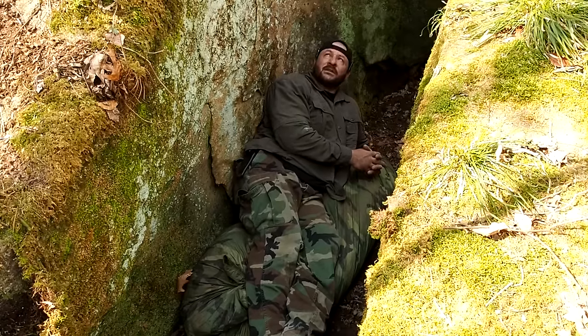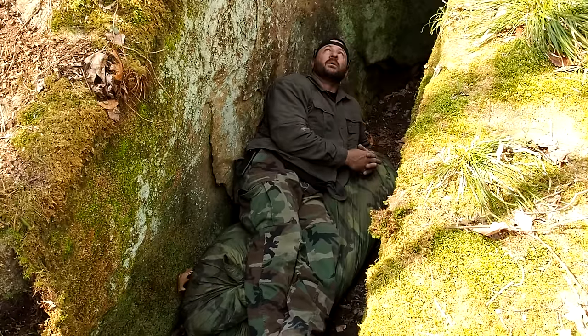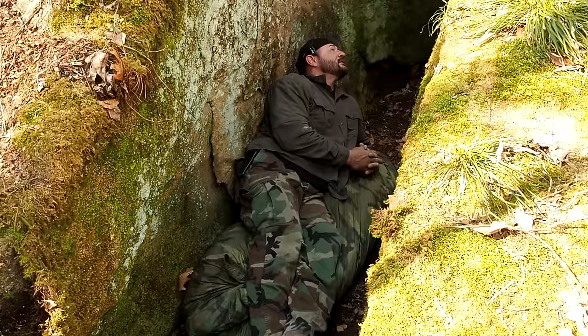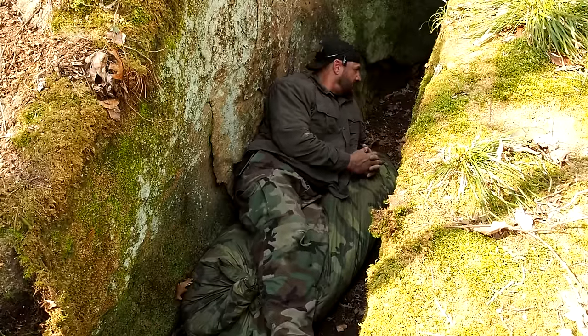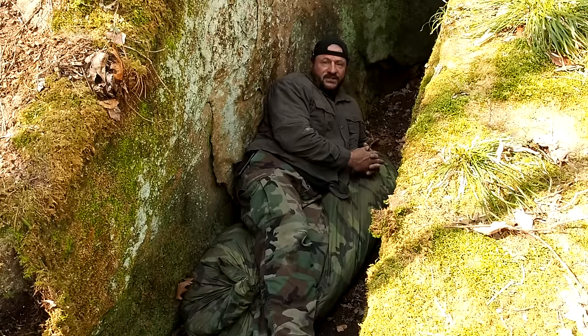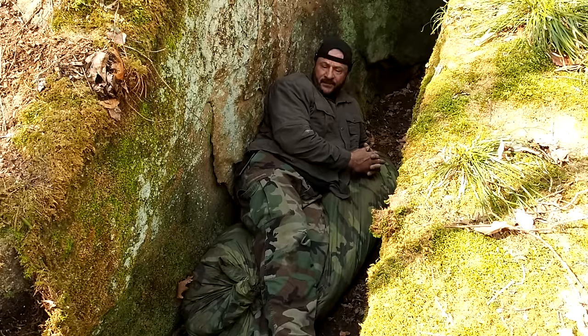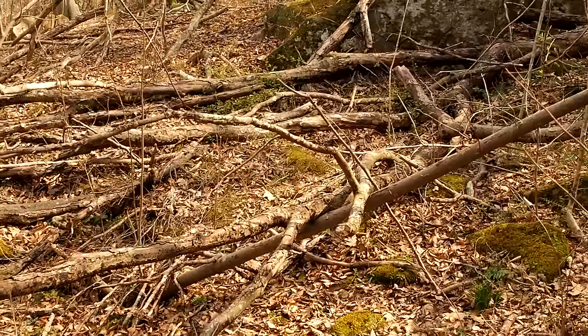Do I wanna hang a poncho over it this way? Cause I'm always carrying two ponchos. Or mess around with some logs and go that route. I don't know yet. Either way though, this is 100% doable. I'm happy with this. And 20 feet away, I have all this dead debris just sitting here.